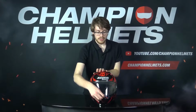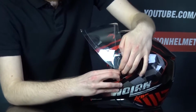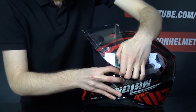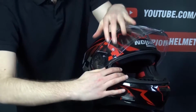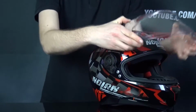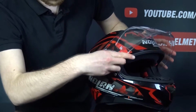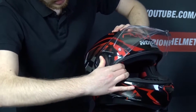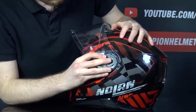To remove the visor is fairly simple. All you need to do is open it all the way up, pull the tabs down on either side until it wiggles out, and the other side, and there you are. Putting it back in again is just as easy. You just slide it back in and snap it back into place. And the other side, same thing. Very easy.